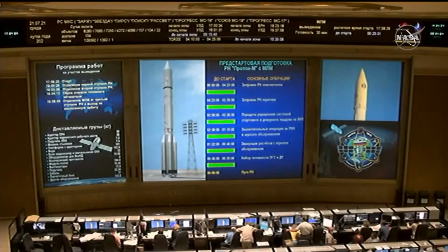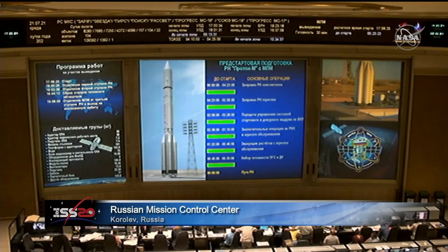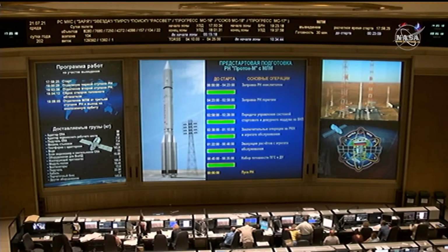Today's operations, following launch and following the arrival of the multipurpose laboratory module into its preliminary orbit, will be under the control of Russian flight controllers at the Russian Mission Control Center on the outskirts of Moscow. They are monitoring all of the systems of the MLM and all of the systems of the Proton rocket. The first 9 minutes and 40 seconds to be governed by technicians in a blockhouse in Baikonur. This is a different launch site than is used for piloted Soyuz missions and unpiloted Progress missions.